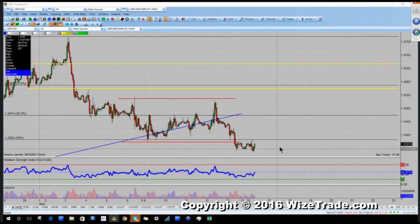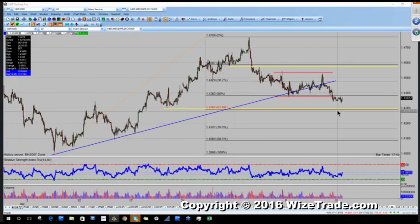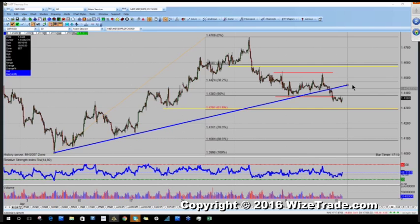So I don't know where support's going to be. I would write down support at this 143 level, but I just don't know if we're going to get down there because the euro, personally, I think the euro is going to bounce to 113.50. So if the euro bounces to 113.50, it's probably going to drag the cable back up. So it's hard to really judge where support for the cable is going to be and resistance for the cable is going to be. I'm really not too sure.